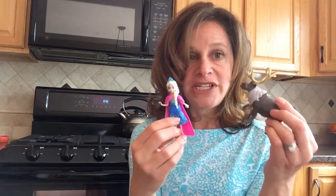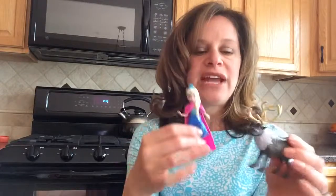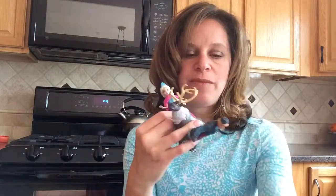Now we have these cute characters, which you can always get from probably the Disney Store, or I think we got these at Target. We have a whole bunch of the characters, and my daughter loves to reenact. Hans and Anna are missing right now, and I really hope that wherever they are, Anna is telling off Hans. And Elsa's wearing some of Anna's clothes, so we're having a little fun with these.